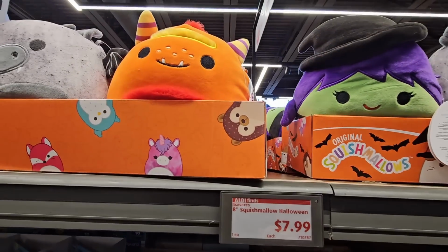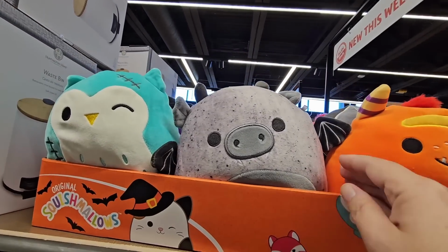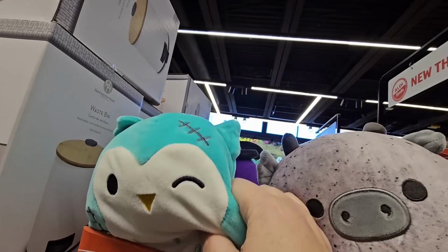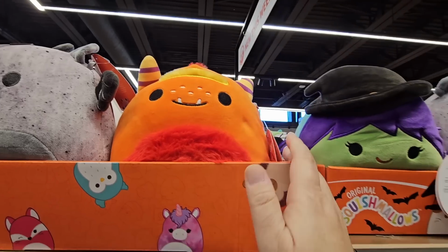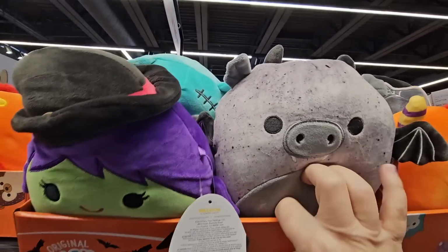$7.99, how cute are these? The Squishmallows for Halloween. And honestly, they're all so soft and so cute. You can't go wrong, and for $7.99, you could buy more than one. Not too many left in the store because these are really great sellers. And yeah, just a few left.